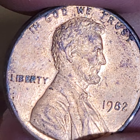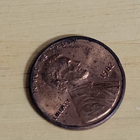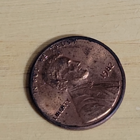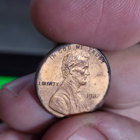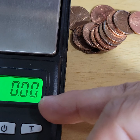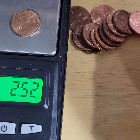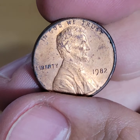An 82 small date zinc. These are worth about $2. The copper ones are the ones that are worth, in good condition, $15. This one, I'm not too crazy about the condition. The only way to tell if it's copper or not, well, that's not true. I could tell this is zinc by the surface. But you weigh it, right? So if it's 2.5, it's zinc. So it's zinc. Sometimes I'm wrong, but very rarely. And when it comes to these, I've seen so many of them.